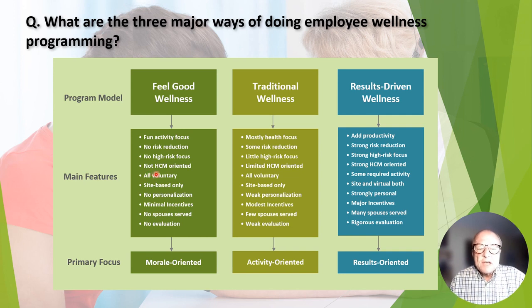It usually is not very health cost management oriented. So it's not really helping us, for instance, use our benefits more wisely, be better health consumers, handle medical self-care kinds of issues. It's usually all voluntary. It usually is site-based only, so we're not necessarily offering much in the way of virtual access to programs for remotely located staff and family members.